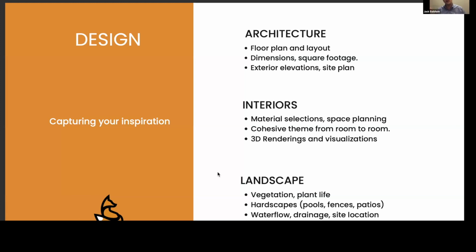Coming up with a theme for the home that's consistent from room to room, but still has its own character from room to room. A lot of times we will develop 3D renderings and visualizations that help guide that conversation so that a client really feels like their inspiration's being captured.